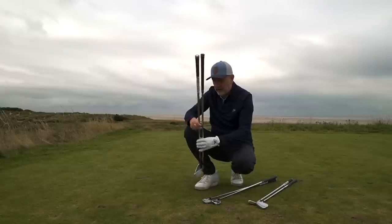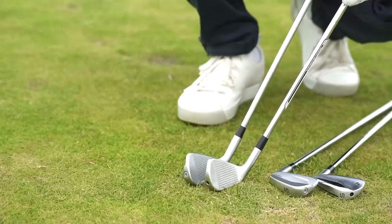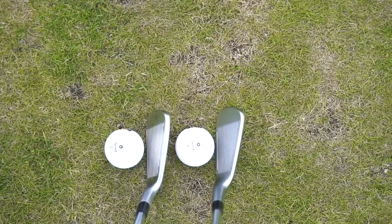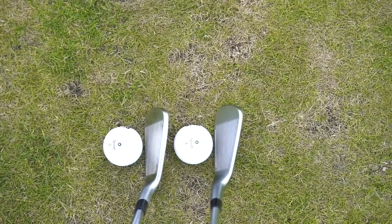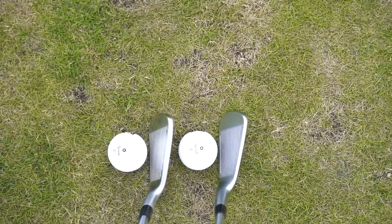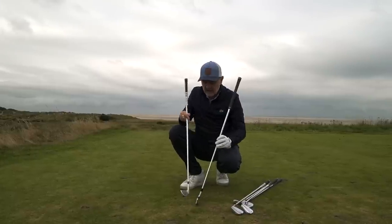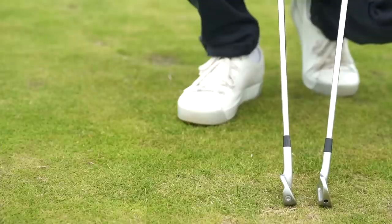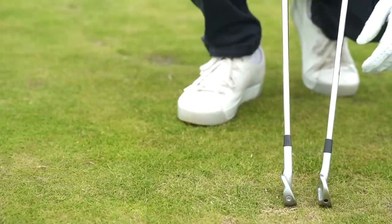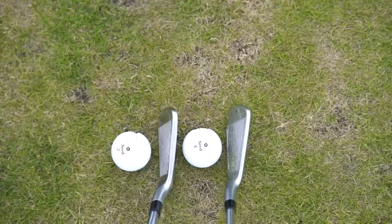7-iron, I'm going to just have a quick glance at these. Again, very little to split them. The top line is the thing yet again, but both sit really nice at address. I would say that visually there looks a little bit more offset on that P770, and a slightly more neutral face on that I-59. And then in the longer end of the bag, which is where you notice the difference for me, that's where that P770 becomes a little bit thicker.